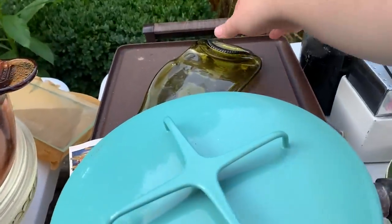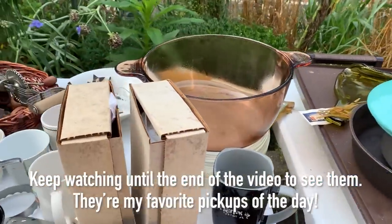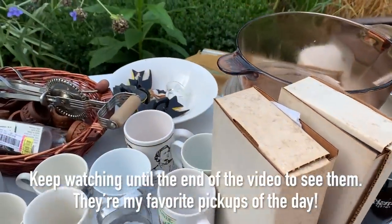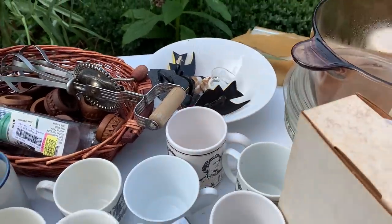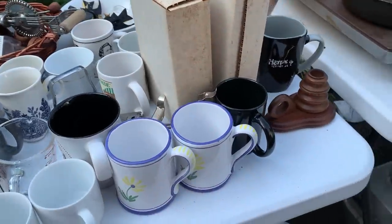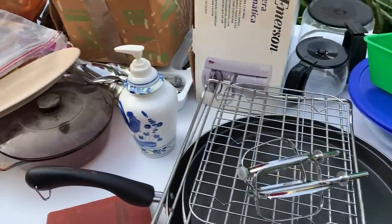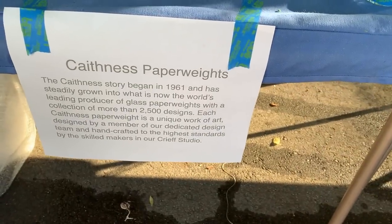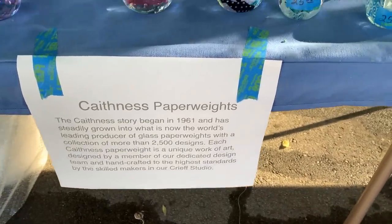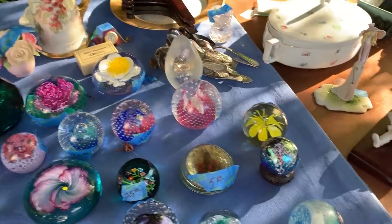So I've already picked up two things and I've got them set to the side. I'm not sure if they're worth as much as they're marked, but I wanted to pick them up before somebody else did because I really like them. The guy said that I could make a pile, so that's nice. I've got a whole collection here of paperweights. Just tons of them.